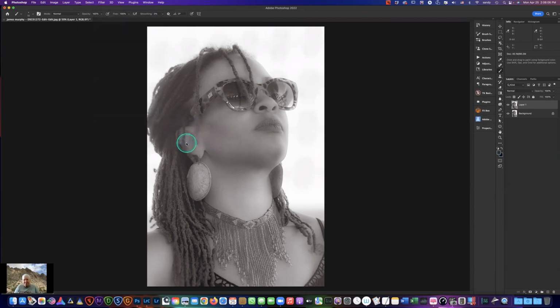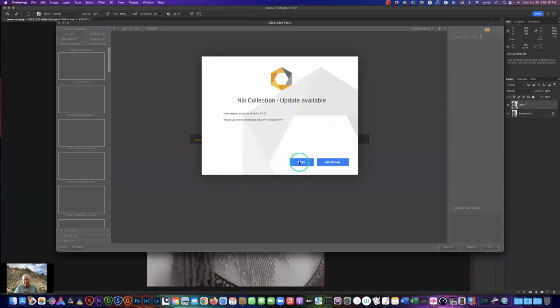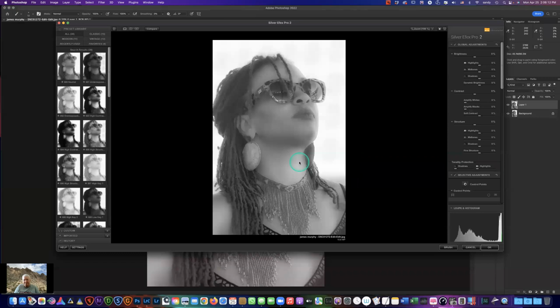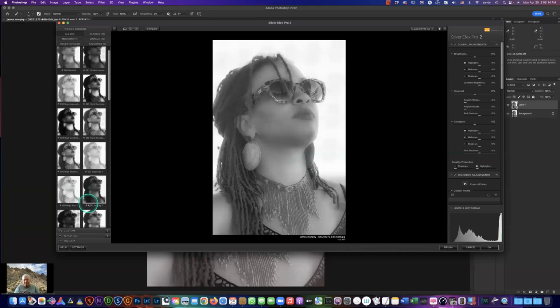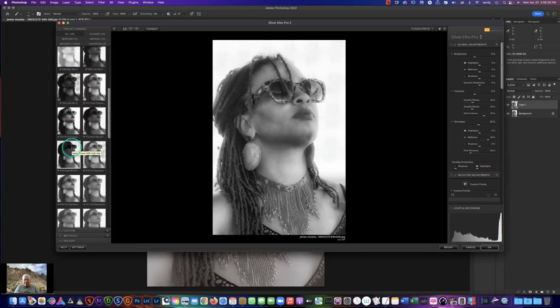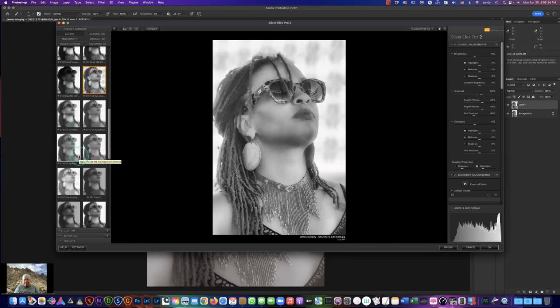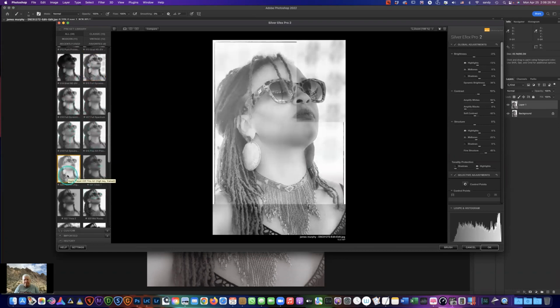There we go, Silver Efex. Okay. Just kind of looking through these, I'm thinking it might be too much. Dynamic possibly.